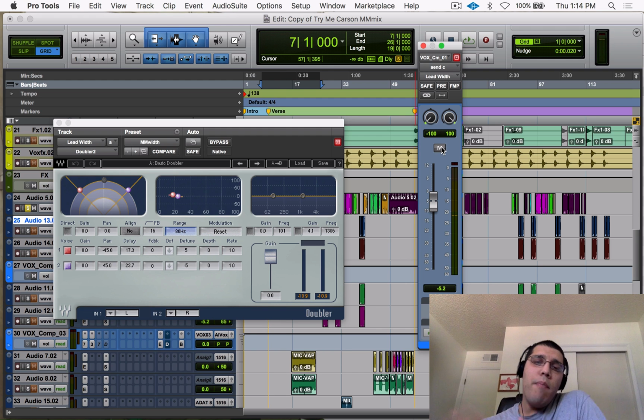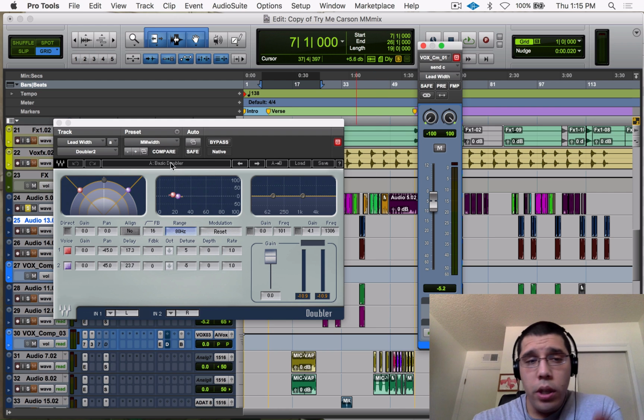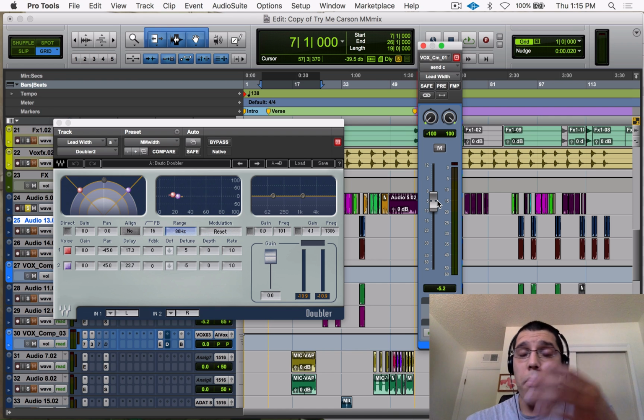And you hear that? It made it thicker. So that's how I got his voice to sound thicker instead of real thin and center in the middle. Like I said, it's creating width and space. So when you do something like this, especially with the doubler, you don't want to do a lot. It has to be super subtle. And a lot of times it kind of jacks up the vocals. But for me, it happened to work on this track.